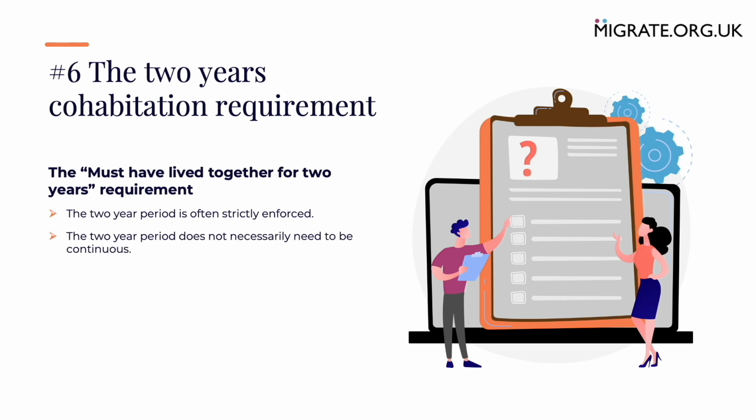Another thing to note about the must have lived together for 2 years requirement is that this period does not necessarily need to be continuous. For example, if you and your partner have lived together for 1.5 years at one place, then been apart for 4 months, and lived with each other for 1.5 years at another place, this is something that, on the face of it, should not be problematic. This is especially the case where there was a justifiable reason for the time spent apart, such as one or both partners having work commitments. Where there have been periods apart, these should be discussed in your letter of support.